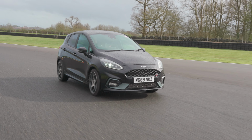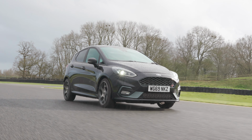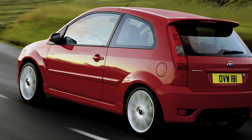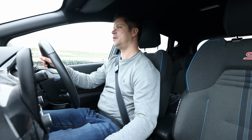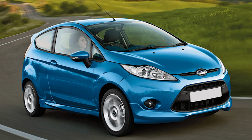So here we are then in the Mark 8 ST, the final hot Fiesta. Now to give a bit of background on the ST, the first one arrived in 2004 with a 2-litre, 4-cylinder engine, around 140 horsepower. And when the Mark 7 Fiesta came out in 2009, there was no real hot version again. It was a bit like going back to the Mark IV.